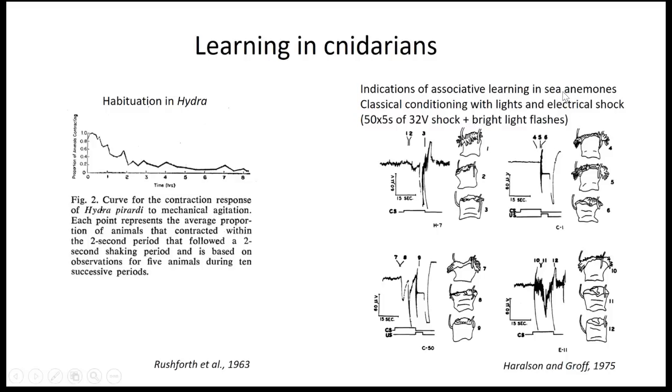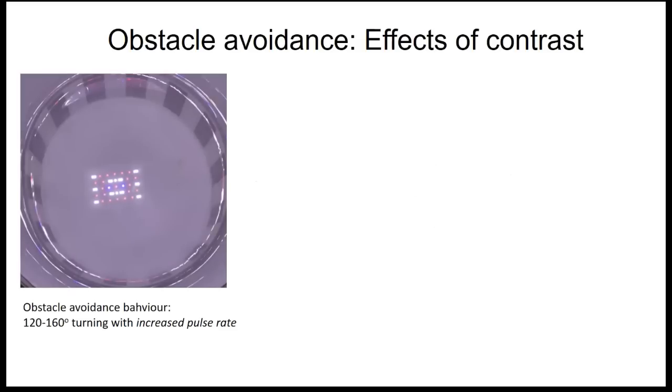And also, as the unconditioned stimulus, they used a bright flash of light, which is indifferent to these sea anemones, so an unnatural stimulus. But still, they could show something that resembled associative learning. So we wanted to look further into this and get more firm proof of how this actually might happen in cnidarians. And to do this, we actually went back to some very early experiments we did more than 10 years ago, where we looked at this again, the obstacle avoidance response.